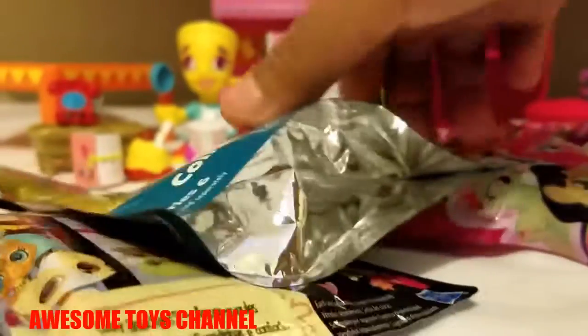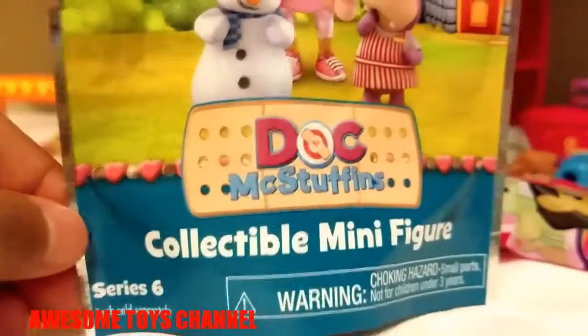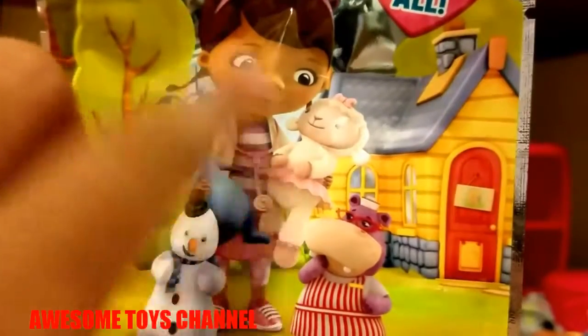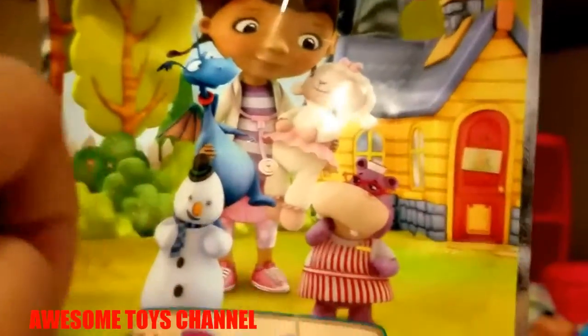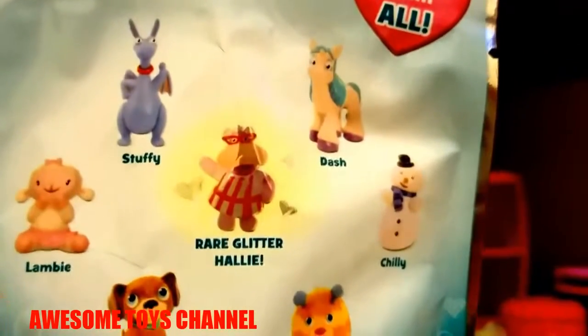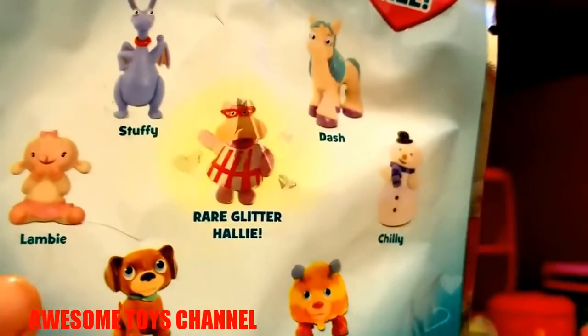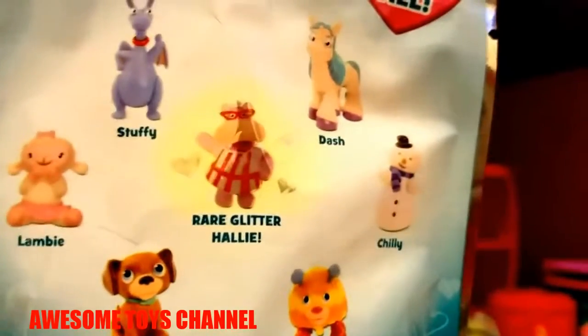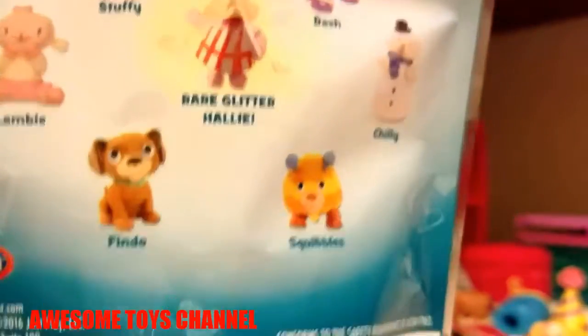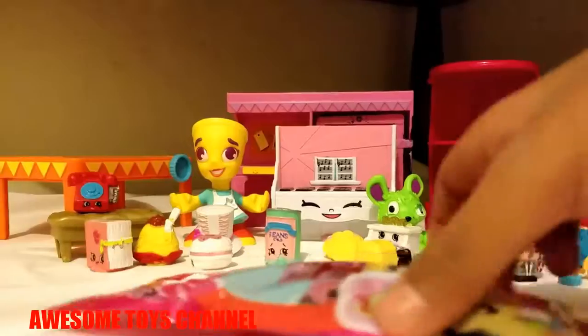And Annie's dog makes Stefan's collectible minifigure. Collect them all. Ooh, there's Lammy. There's Steffi. I can't remember all those names. Look at the little puppy. I like this little puppy. Here's Dash. Oh, Chili, Lammy, Steffi. Glitter, Haley. Oh! I kind of want this now. Then, Squibbles. Oh, these are so cute. We'll be opening that in just a second.